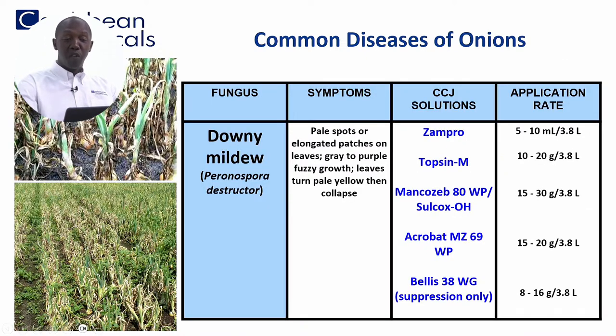But more specifically, we're diving deeper. We're talking about downy mildew. Again, we mentioned 50 to 100% crop loss can be seen when we have these incidences showing up. So we're talking about pale spots. They start from the tip and work themselves down. You'll see gray or purple lesions on the leaves, and you will recognize the plants are just turning yellow and collapsing.